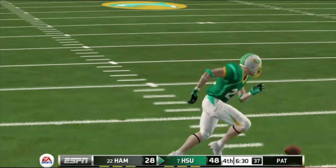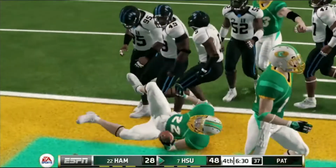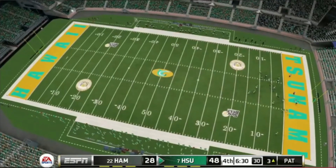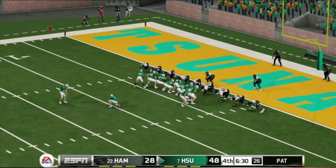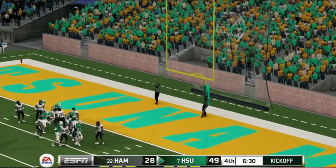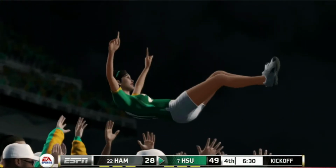Push by the line and a really nice run. That'll get you into the end zone almost every time. And he tacks on the extra point. A 7-play, 68-yard drive, and it results in a touchdown.